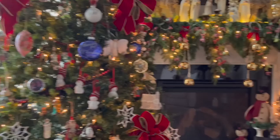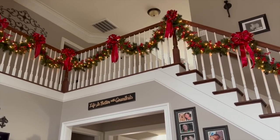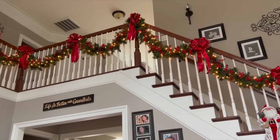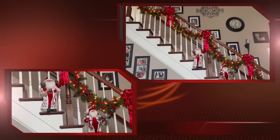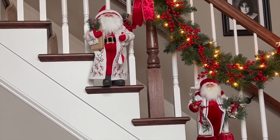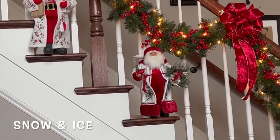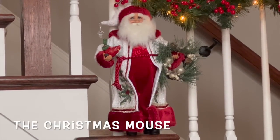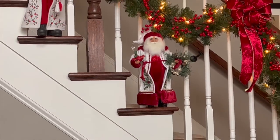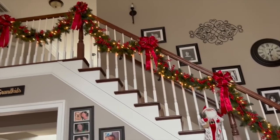So, again, you can look up and see the staircase. The staircase is just pine garland wrapped in white lights. And then I have berry garland snugged into the pine, using the pine as kind of like twist ties. And then this fella here, he is from a store over in Harrisonburg, Virginia called Snow and Ice. And then I just picked up this dude from the Christmas Mouse in Williamsburg the other day. So I thought they looked pretty spiffy there on the staircase. So that's where they landed.